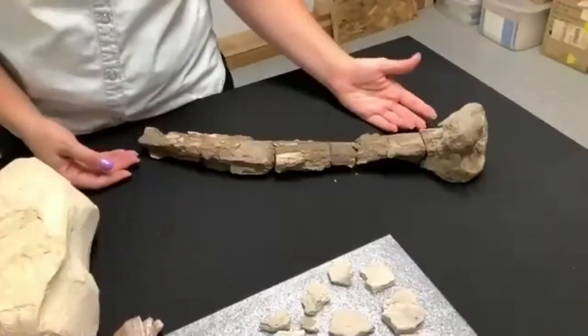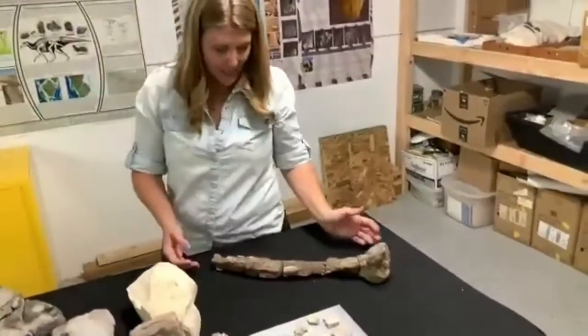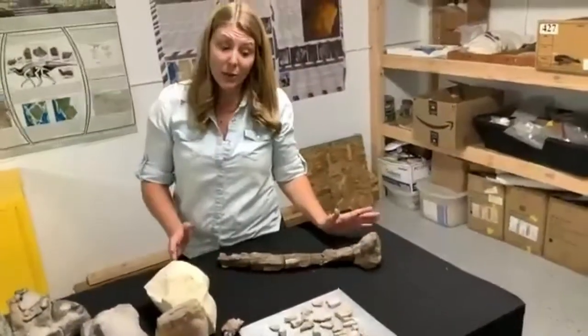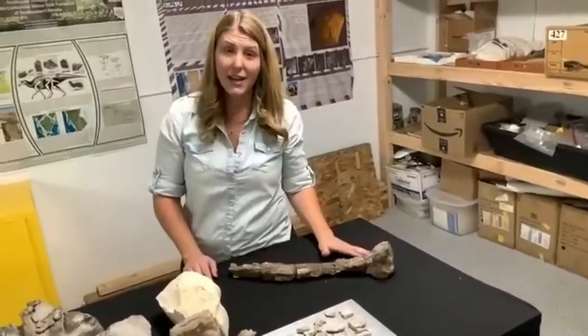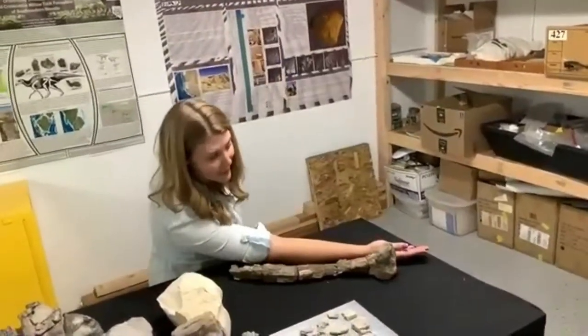So here's another long bone from the Valley of Fire. This one is the most recent find. Earlier this year, we found this right before the pandemic hit. And so we don't know what it is yet, and we haven't done much research on it, but look how long it is. It's the size of my arm. It's pretty big.